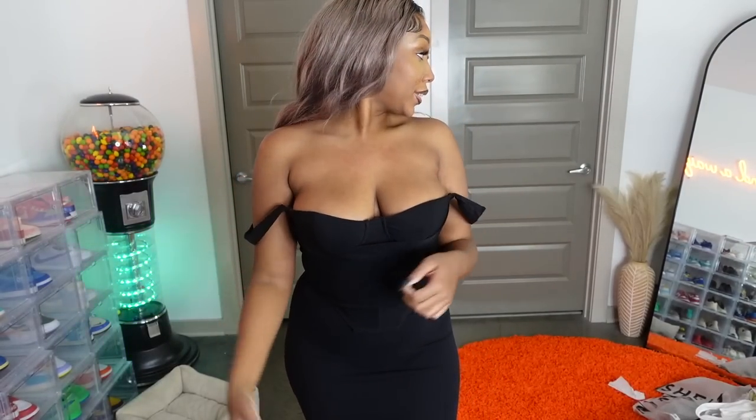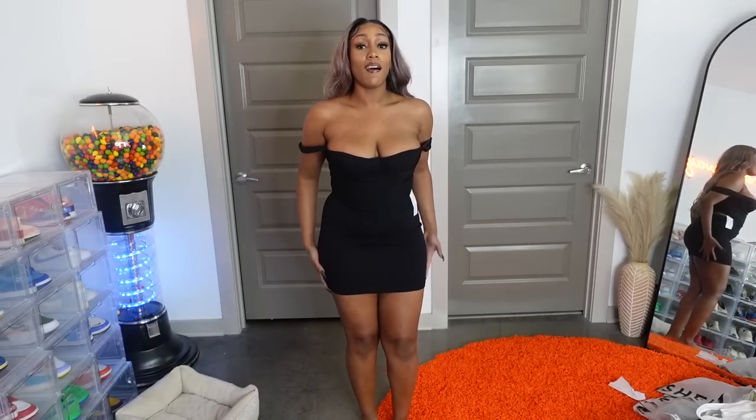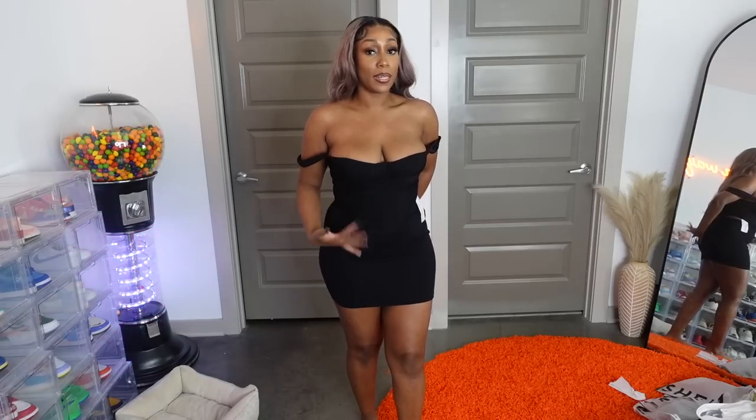So the sleeves fell down on this top, and I was like, oh, this is kind of cute. You can wear it off the shoulder. That is doing a lot, but I like it. I was just showing you all, I got another basic mini skirt. This one is just in black. If you all remember, I had one in cream already.